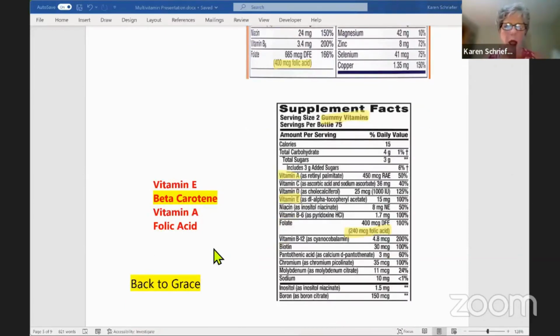Okay, so I'm going to hand it back to Grace because Grace has some background information to share with you about a multivitamin that she has taken in the past and is still taking. So I'm going to stop sharing my screen and turn it over to Grace.